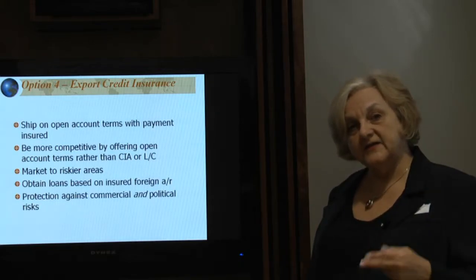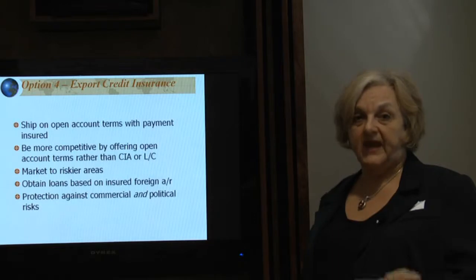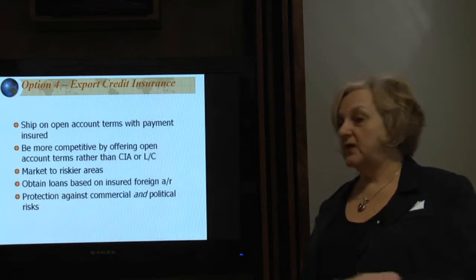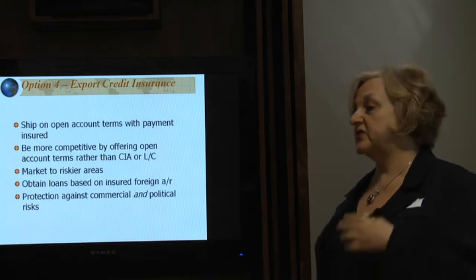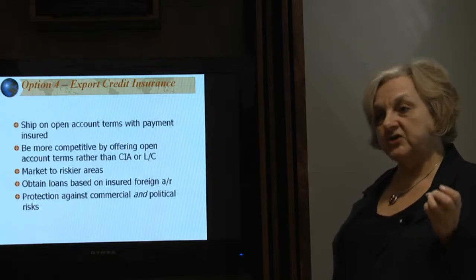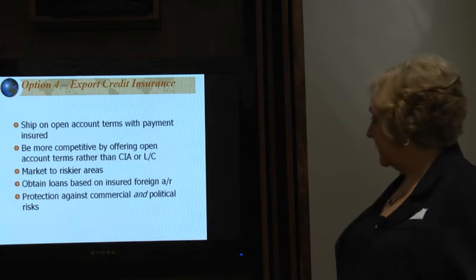So in that case, the U.S. government again would step up to the plate and pay you. It's no fault of your buyer that they weren't able to pay you. It is purely based on a political situation. If there's an overthrow of the government, if there's a coup, if there's any political situation that prevents your buyer from paying you, you will be paid if you have credit insurance.